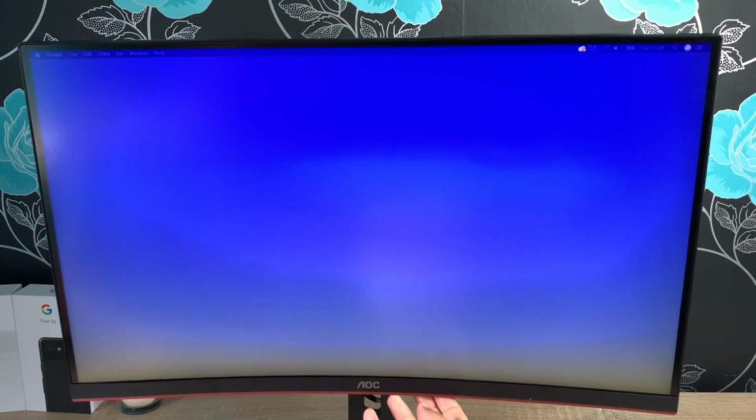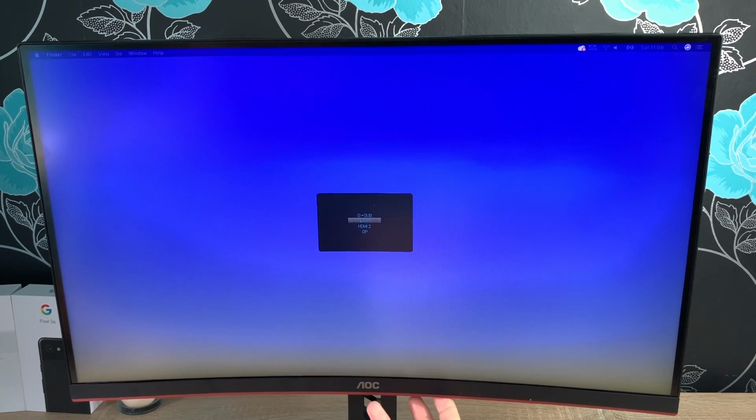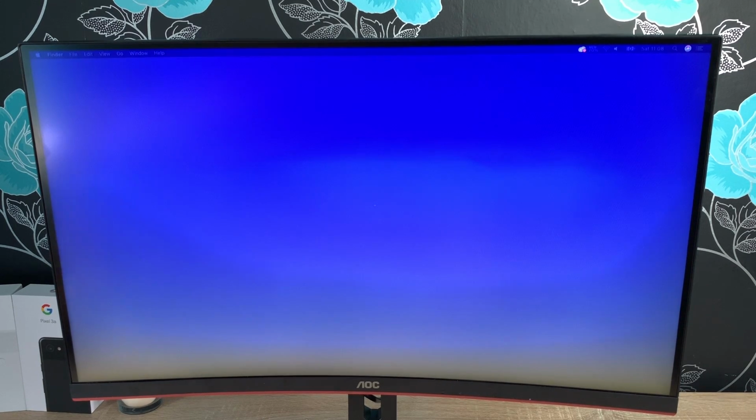Then your final button is your input selection. So keep pressing this and it will go through the ones that you have here. So like I said, you've got your D-sub, HDMI 1, HDMI 2, and your DP, which is your display port. So you have different options there. Just leave it on there and it will dismiss, or if you've gone to a HDMI, it will automatically connect. Obviously, once I powered off my Xbox One, the display port kicked back in, brought up my MacBook Pro for me. So that's all the menu options you have there.